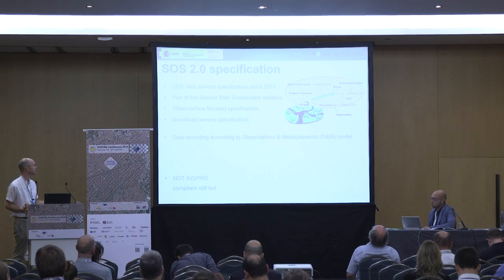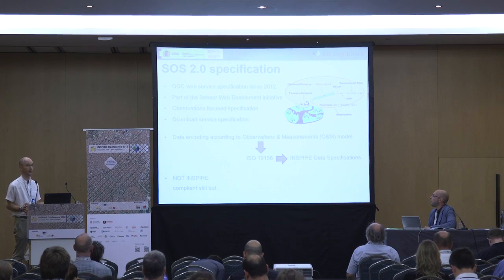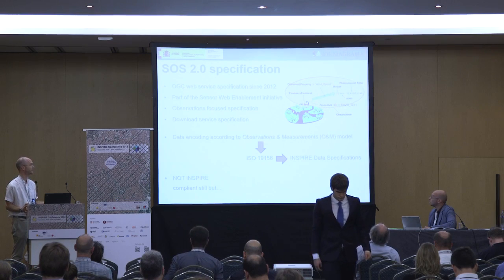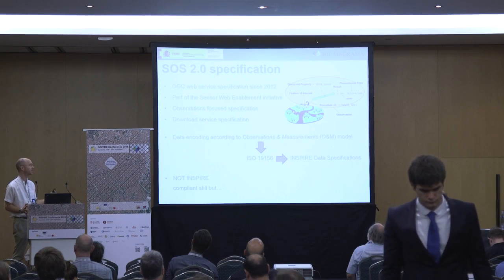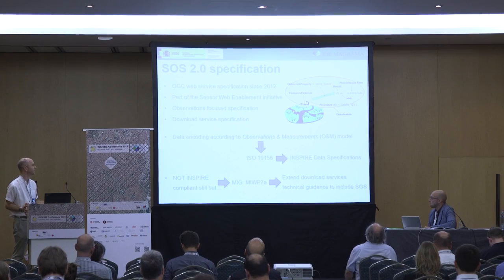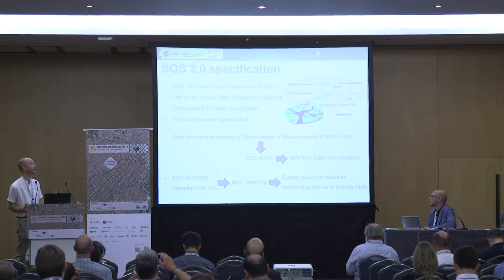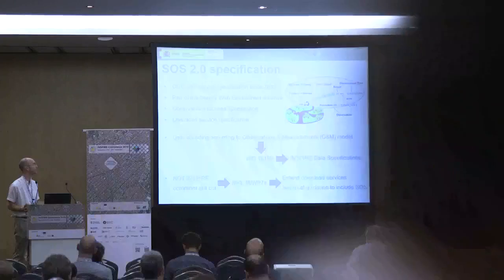Data is encoded in the Observations and Measurements standard, which is an ISO standard and accomplishes what is needed for INSPIRE data specifications dealing with sensor observations. But actually the specification is still not INSPIRE compliant. However, there is an activity in the MIG working groups that has drafted an extension to the technical guidance on download services to include SOS, and we were told in a workshop last Monday that it is on the way and that it will be an INSPIRE network service soon.